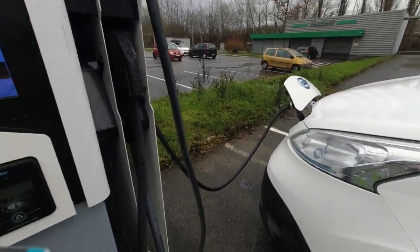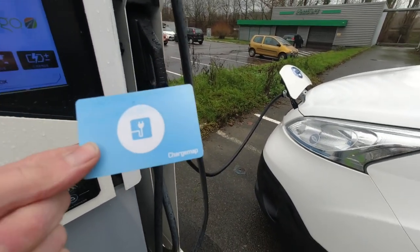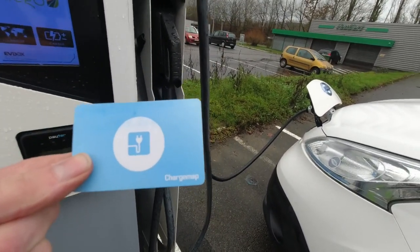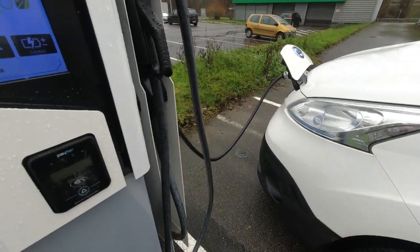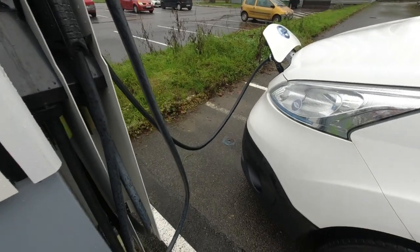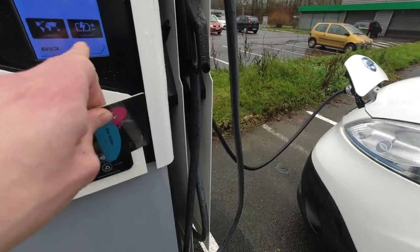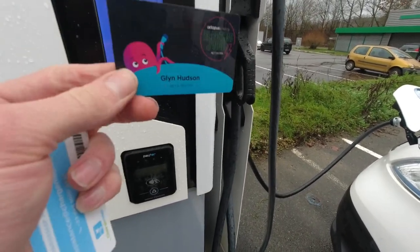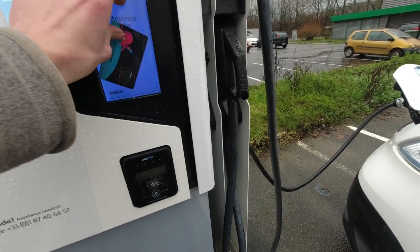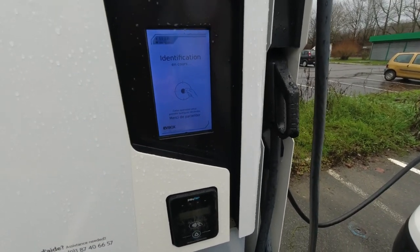So I started this charge using the Charge Map card, as I always have been, and the prices in France have been pretty reasonable, so I've actually stopped looking at the prices, but I just had a quick look, and this one was actually 95 cents per kilowatt hour, which is pretty expensive. And I had a look, and the Octopus Juice card apparently is only 50 pence per kilowatt hour. I've never used this card before, so I thought I'd give it a go and get half price charging on this unit. Let's see if it works.